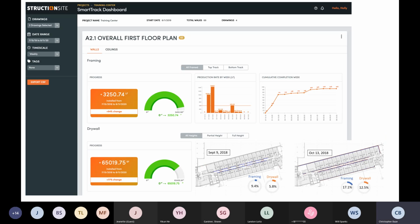Another tool is Structure Insight, and they use that same 360 imagery to track the progress of what's happening on the job site. They started with drywall, and they also have a concrete tool now. And basically, you input your floor plans, and when we do these video walks, you only have to give it the input of 2 points. You have to show it where you started your video walk. You have to show it where you ended your video walk. It'll make a Google Street View and find the path in between that.